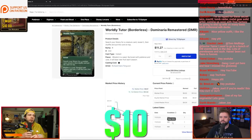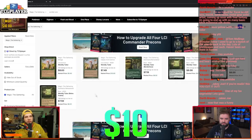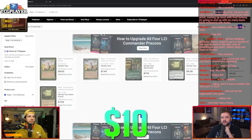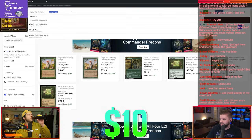Dominaria Remastered killed the price of so many great cards. Honestly a gem of a set. Seriously, for players, not for collectors. Collectors were mauled hard over this one, but players loved it. Force of Will just couldn't prop up the set by itself. Force of Will has kind of fallen out of the limelight. So I went with Worldly Tutor here at under $10. The DMR retro is really good as well, and obviously the RKF is always going to be a banger. Instant speed, search up a creature, get that card on your turn, you're ready to combo off like crazy. Really good pick at the $10 level, Jake.